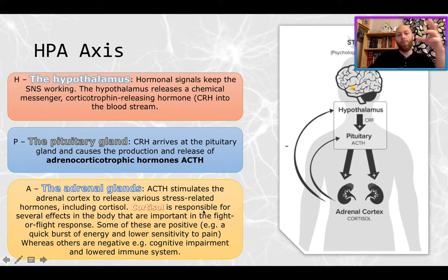Cortisol is responsible for several effects in the body that are important for fight or flight. Some of these are positive, for example, quick burst of energy and dulling of the feeling of pain, so lower sensitivity to pain. Whereas others are negative, such as cognitive impairment and lower immune system.